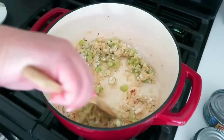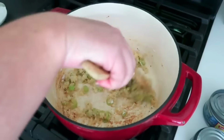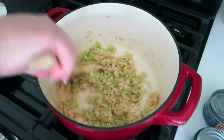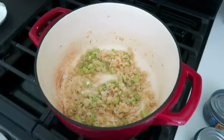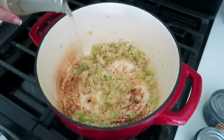Now, the recipe that I am providing does call to do it a little bit differently, but anytime I've ever made a roux, I always make sure that I cook the flour a little bit to get rid of that starchy taste. So just mix that in with your vegetables and your butter, let that cook for a couple of minutes, and then you're going to add in your 8 ounces of clam juice.